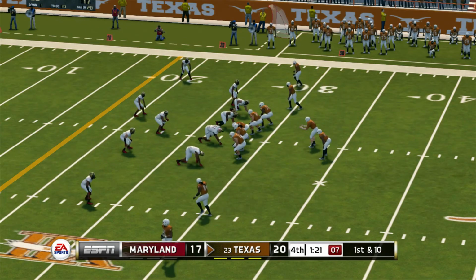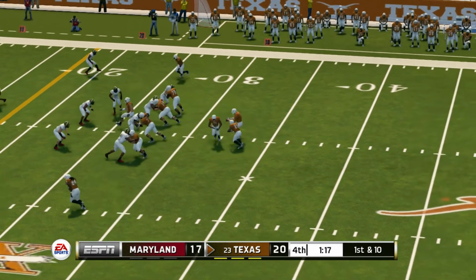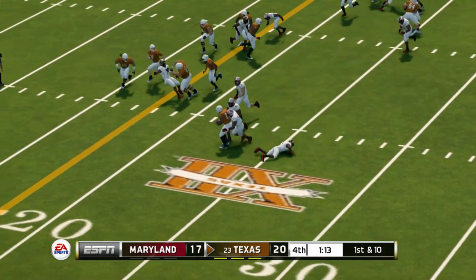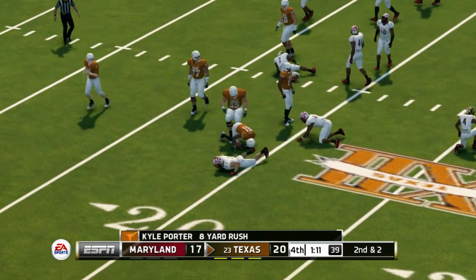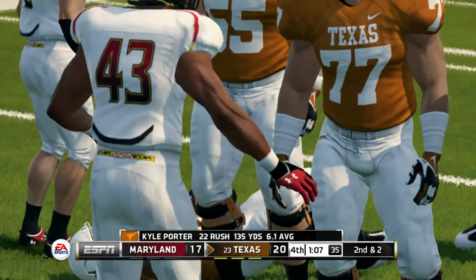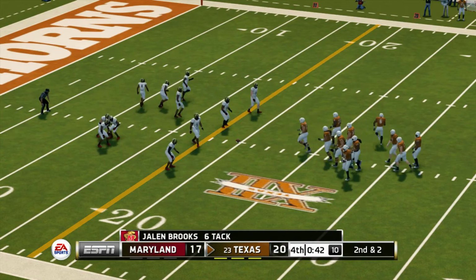A little over a minute in the game. Gains his way to the 20-yard line. That's a gain of 8 on the play. That makes it 2nd and 2. It's 2nd down, and they're about 2 yards away from the sticks.